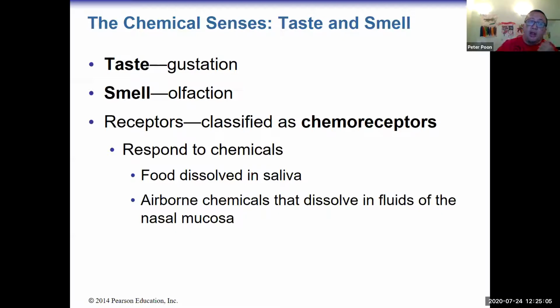But in reality, what we perceive as taste is really about 70% smell. If you think about it, every time your nose is stuffed up, your food tastes worse. That's because a lot of what we think is taste per se is actually smell.